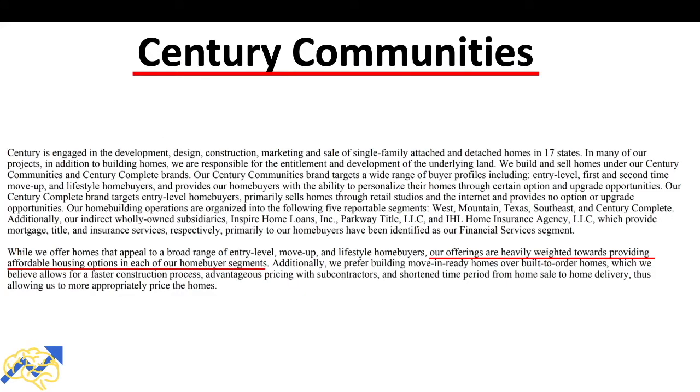A more in-depth version is that Century Communities is engaged in the development, design, construction, marketing, and sale of single-family, attached, and detached homes in 17 states. On top of that, the company is also responsible for the entitlement and development of the underlying land. So they build and sell homes under their Century Communities and Century Complete brands.